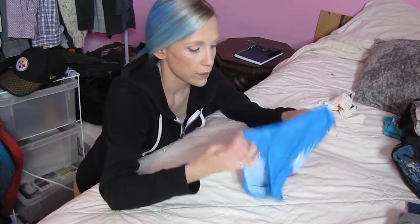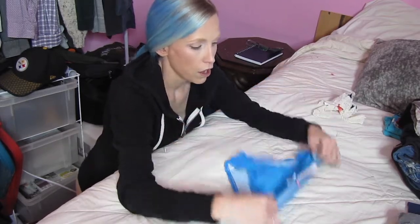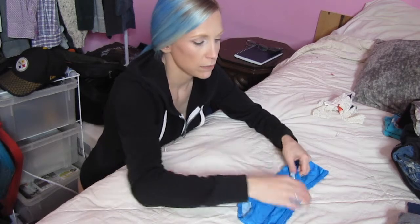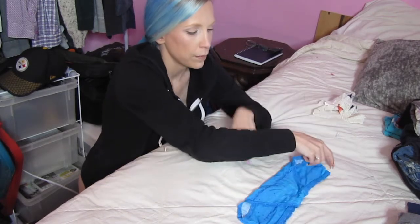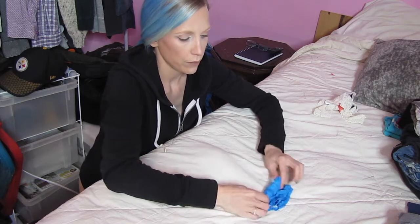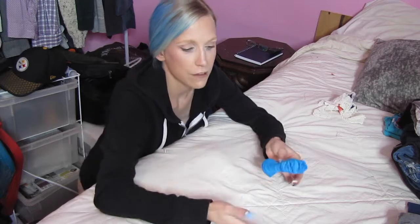Now as for my underwear, obviously women's come in all different shapes and sizes, right? But I still like having them all compact in one area. So same thing with my son's, these are the bikini brief type ones. I just fold them up, so I fold them in half this way and then roll them. And then I have dividers in my underwear drawer that they all go in.